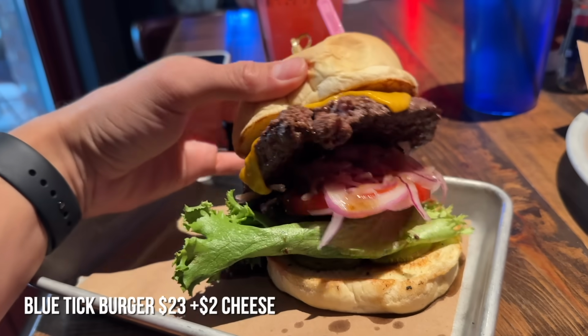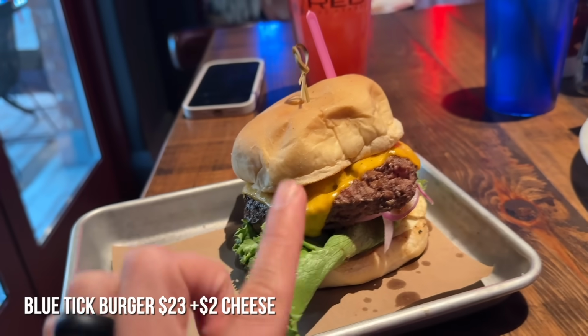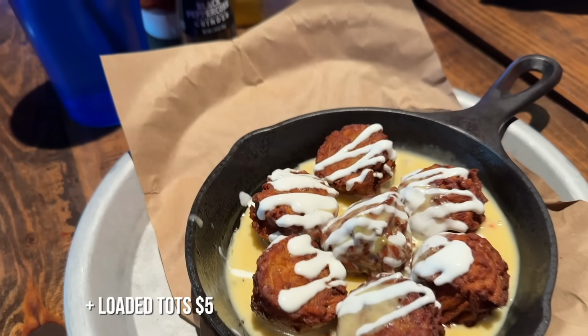This is the Blue Tick Burger. Pretty basic ingredients, but this is 23 bucks. It doesn't come with cheese, so you have to add that. And these are the tots that we got loaded with some of the queso, some sour cream, and we asked for the taco meat on the sides. Let's do it. This is so good. I'm not sure if it's $23 good, but it is really real nice.